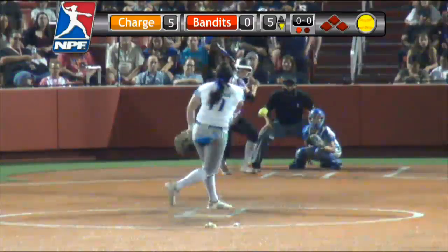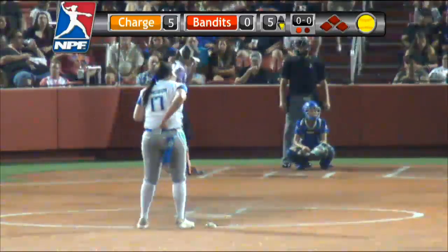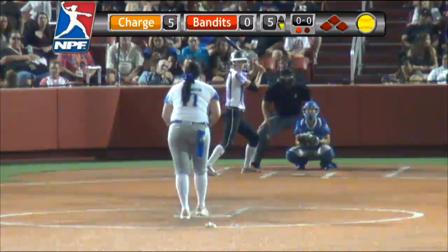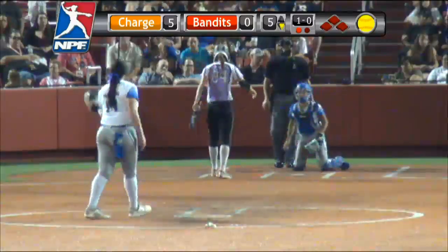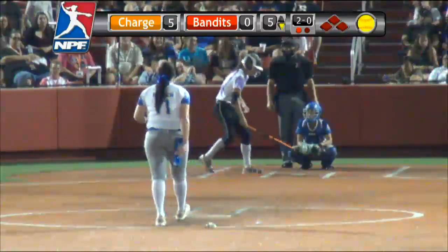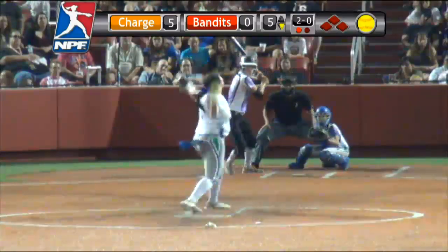Here's Emily Allard. She's 1 for 2 tonight. She had a single back in the first inning and stole a base. Then eventually she popped out to the third baseman, Nadia Taylor. Takes that one outside for ball 2. For the Charge, 0-2-1 for the Bandits.